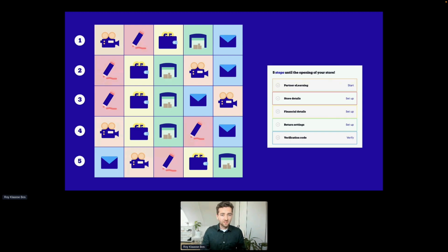And why is this interesting? Because we found that the order in which you do the activities often also gives information about how long it's going to take you. For example, the last row is for users who switched the order around. Users who started with the verification code had probably been waiting for that and then jumped right into it. Which brings me to the last topic, timing.